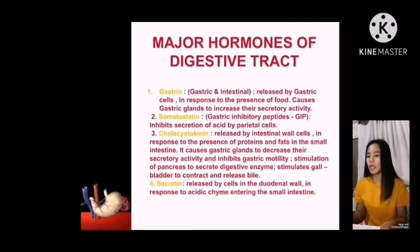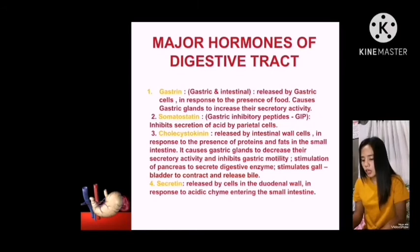Next one is somatostatin, or gastric inhibitory peptide, GIP. It inhibits secretion of acid from parietal cells. Somatostatin comes from the pancreas, small intestine, and stomach, and it is released from the D cells. Somatostatin is the primary inhibitor of the action of every hormone.